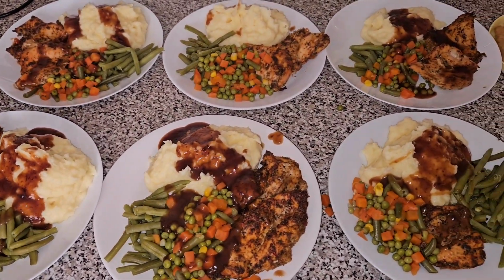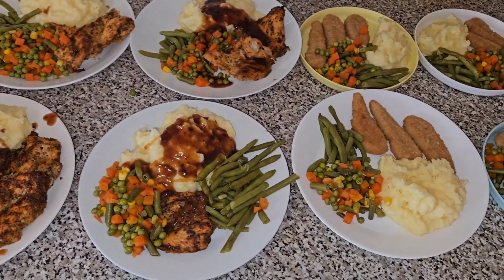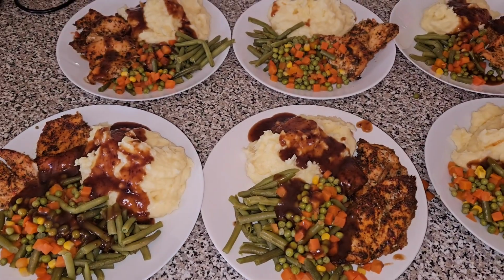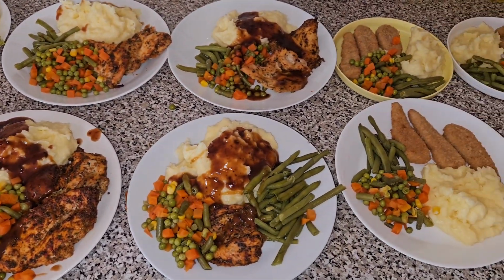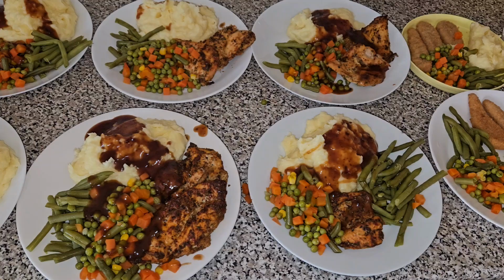We used 2 bags of the potatoes and they are £1.29 each now, I think they are, so that's £2.60 for those. The chicken itself is part of the 3 for £10 and we used 3 packets, so the chicken cost £10 in total. It's a really simple meal when I don't feel like making a full roast dinner.